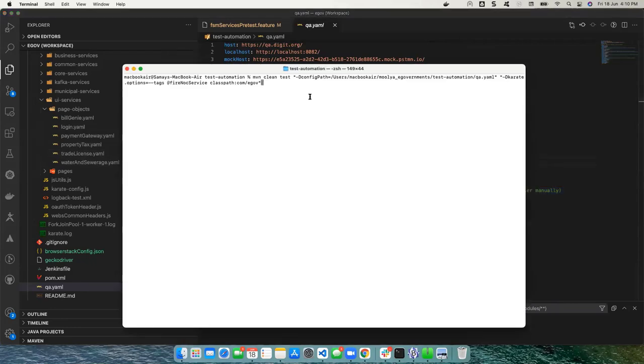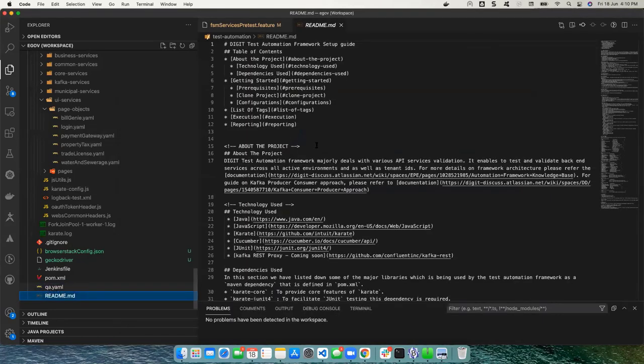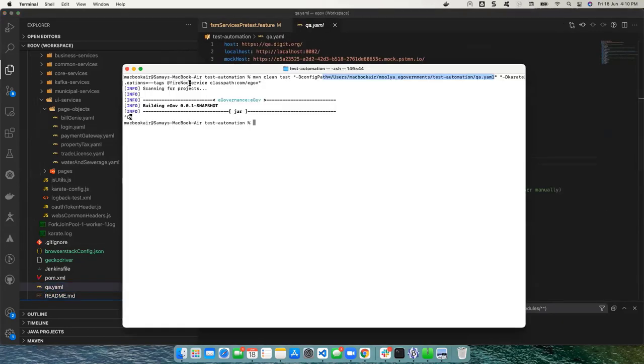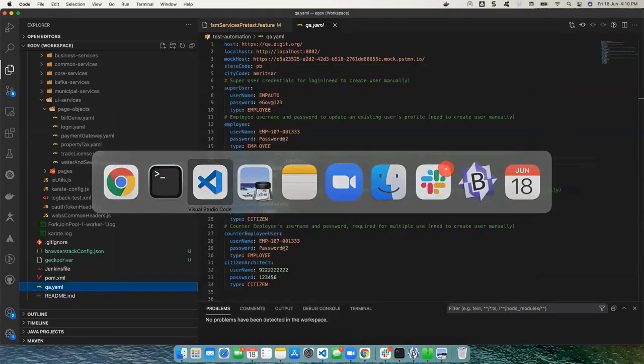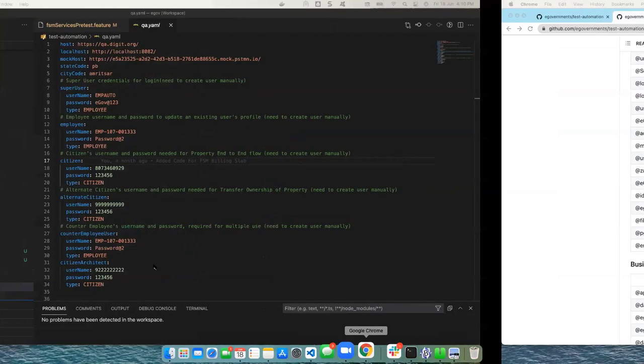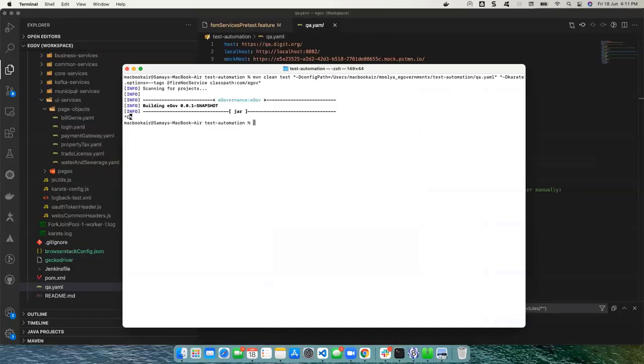I will be trying to run one of the test cases over here. As you can see, what I'm providing is this QA.yaml file path, which is basically the path of our config file, along with the tag which you want to run. I'm currently looking to run for the fire NOC service. So I just picked any of the tags out of this list and chose this file. I will run this.